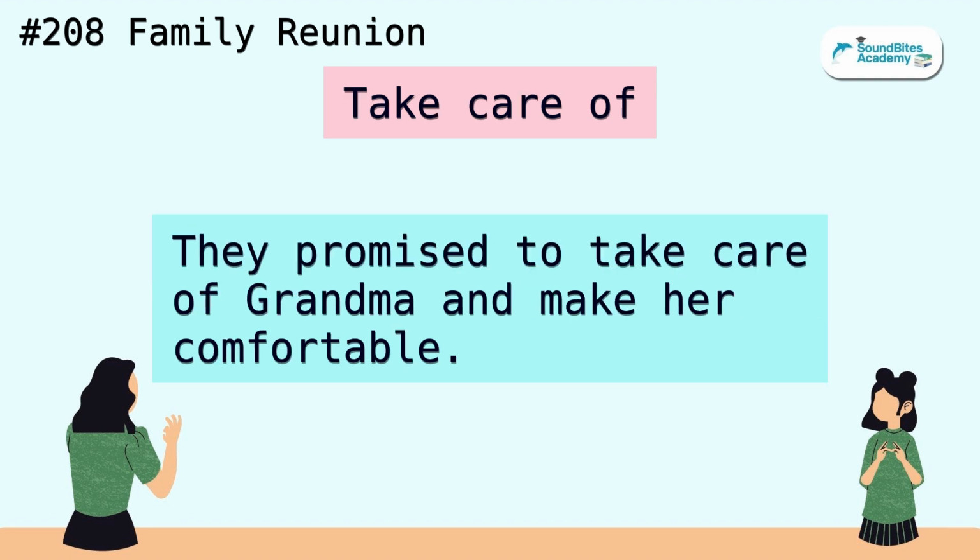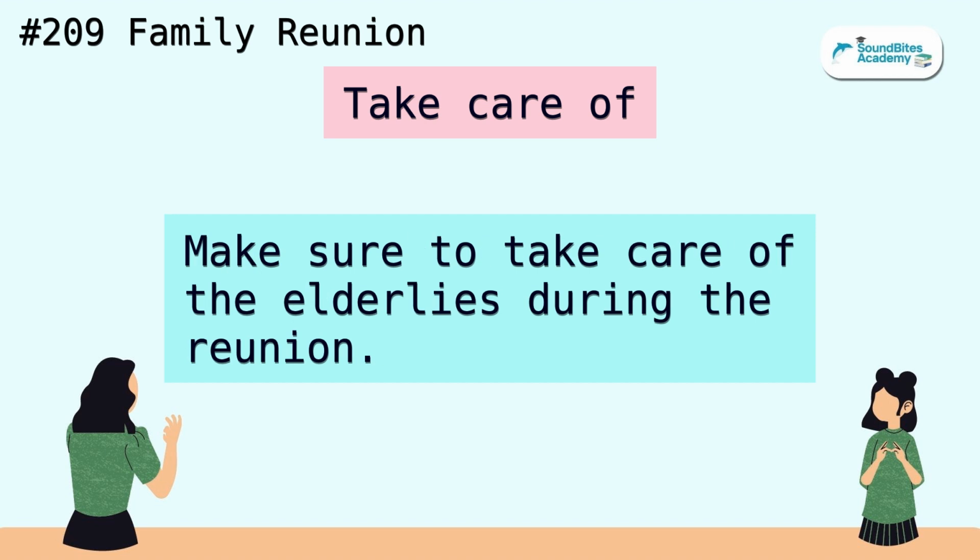Take care of. They promised to take care of Grandma and make her comfortable. Make sure to take care of the elderlies during the reunion.